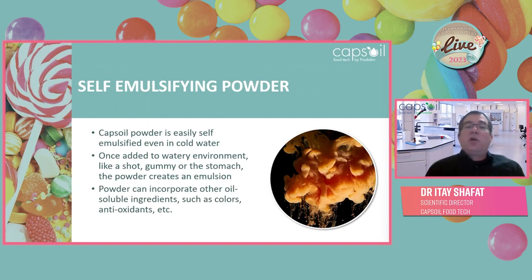The powder can incorporate other oil-soluble ingredients. For example, if you want to add an antioxidant or a colorant, this can be added to the powder already in its production. And as I said, the powder is made from food-grade ingredients.